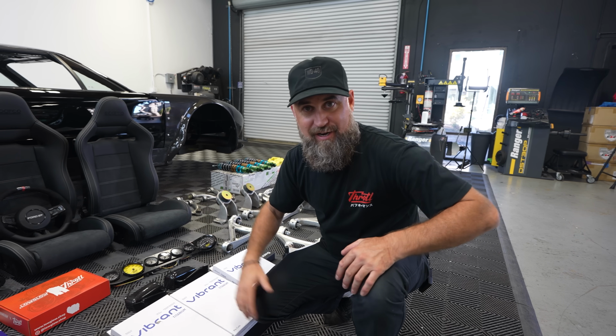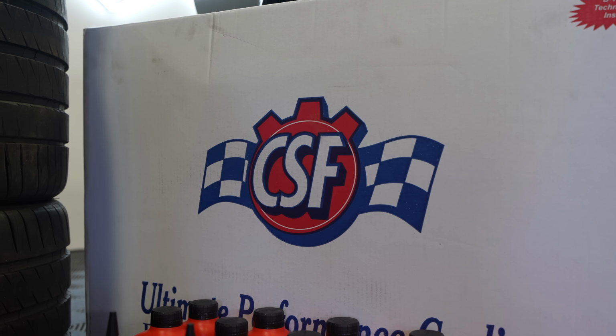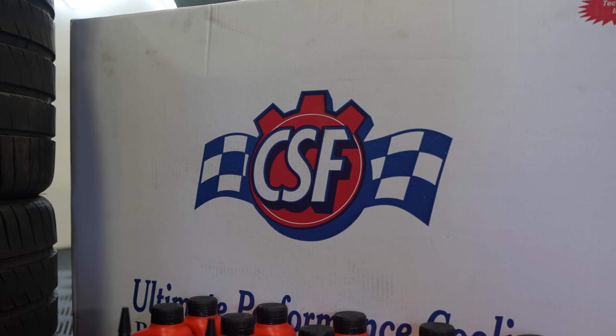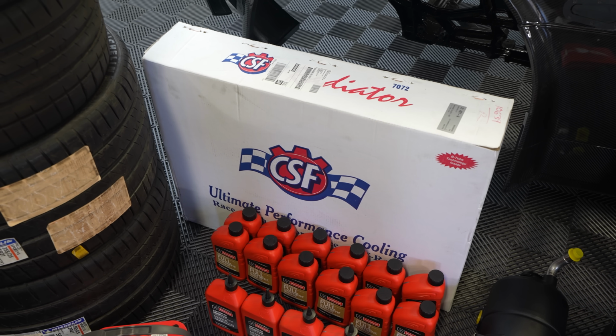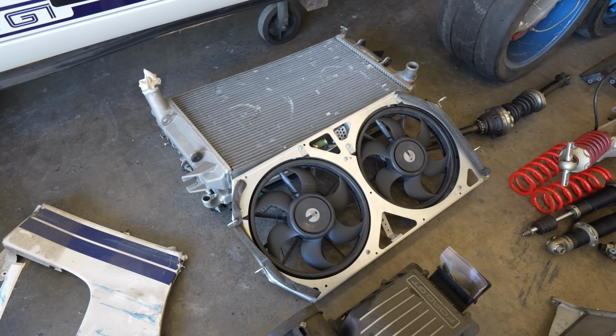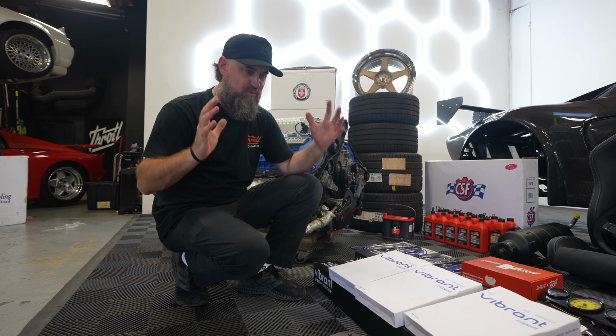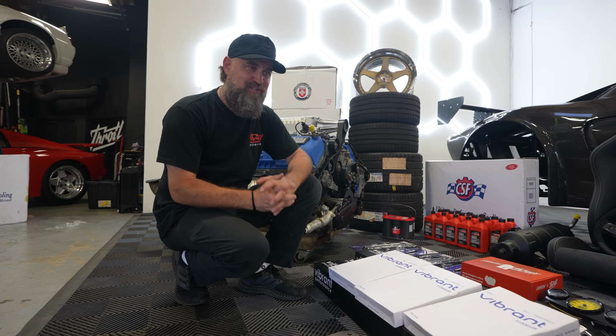And this is one of the products that I'm most excited about. CSF is one of our partners on a lot of our builds, and we reached out to them because when we got this car, we realized that our coolant stack was completely twisted from the accident that the car was in. So what we did was we boxed it up, we sent it off to CSF, and we are really proud to say that they took on the challenge.